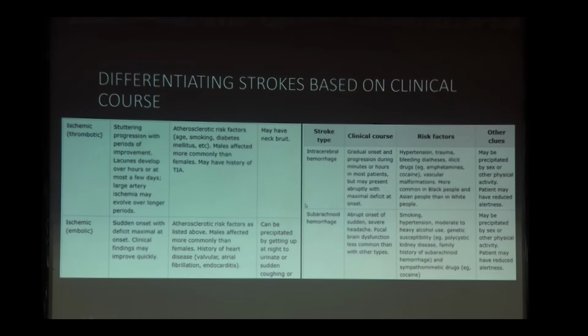So how to differentiate between strokes based on the clinical course? In ischemic thrombotic strokes, there will be a stuttering progression with periods of improvement.